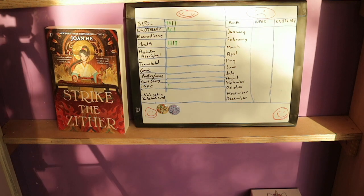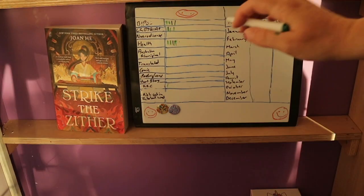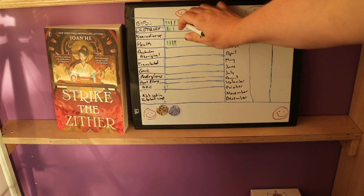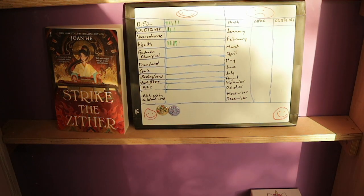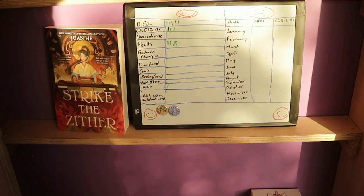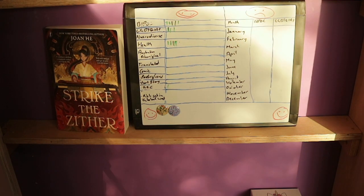And then lastly, we have Strike the Zither by Joan He. Joan He is a BIPOC author, so I get a line for that, which is a relief, because otherwise I would have had to take off one of my magnets. There's no LGBTQIA+ rep, no neurodiverse rep, no mental health rep, or physical health rep. Joan He is not an Australian Aboriginal author.